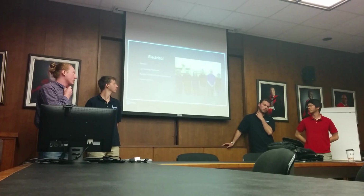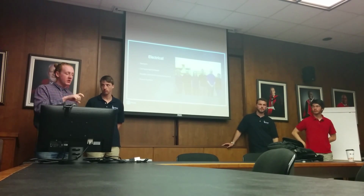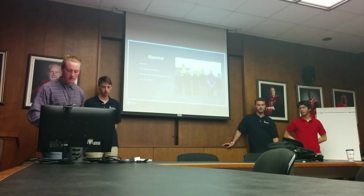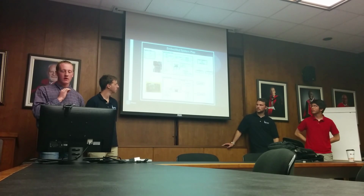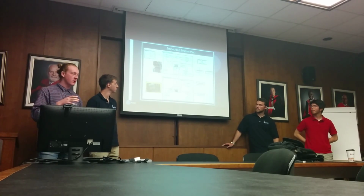We use a lot of off-the-shelf components in terms of sensors and Arduino boards, et cetera, but we build and design all our electronics boxes and cables, et cetera, ourselves. This is a map of our system on the boat. It's a little bit outdated based on some adjustments we made at the competition, but it's pretty accurate.